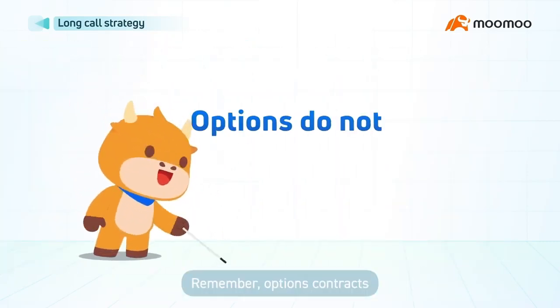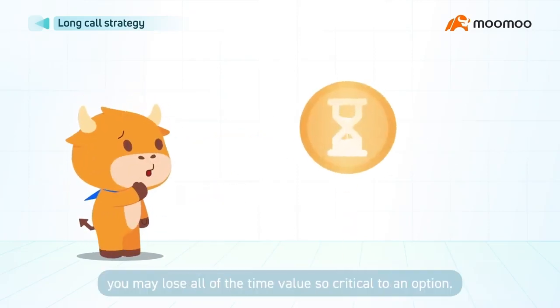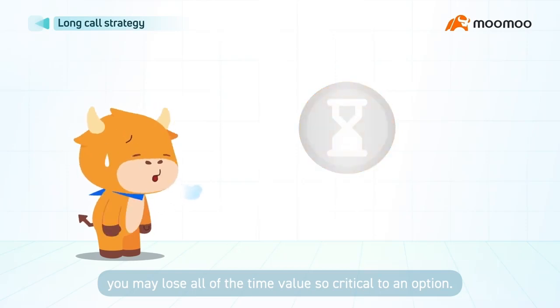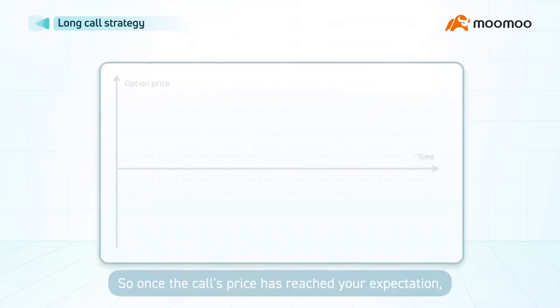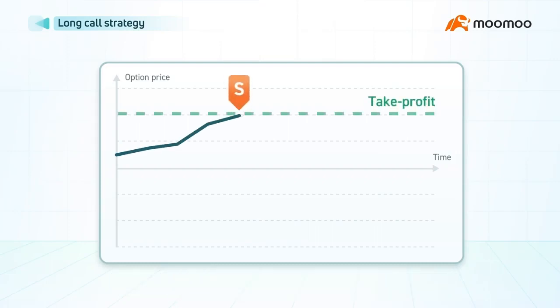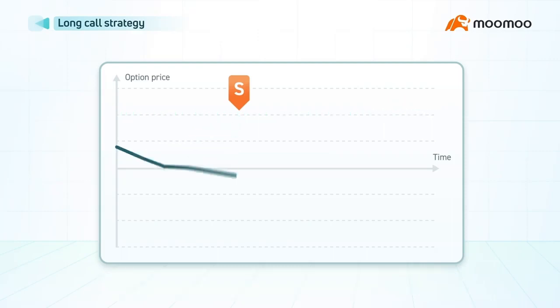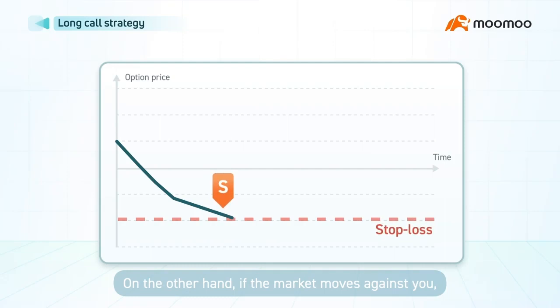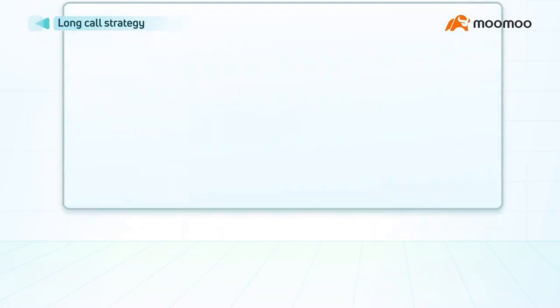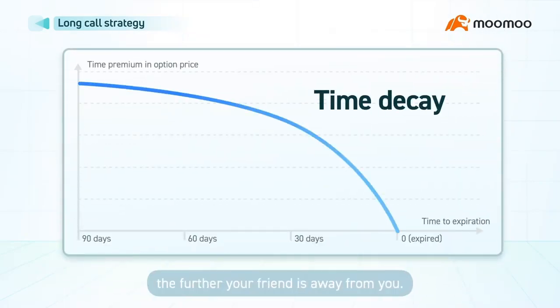Remember, options contracts do not have to be held to expiration, because if you do so, you may lose all of the time value so critical to an option. So once the call's price has reached your expectation, you may need to consider whether to sell it to close your position. After all, the buy low and sell high mantra works in most cases. On the other hand, if the market moves against you, you may also need to stop loss at the right timing. Time is a friend for option holders. The closer you get to expiration, the further your friend is away from you.